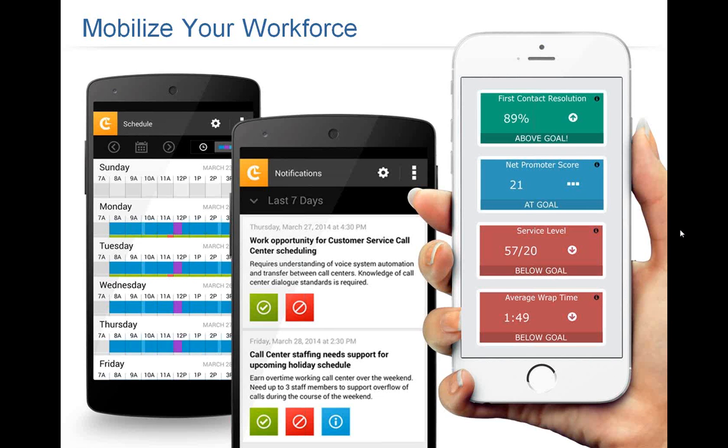But what this does is ensure your agents are always up to date on their current shift schedule. So they can review their shift start and end times, their breaks and lunches, even their schedule adherence information. Another thing, in the middle one here, you can see that they can get notification on changes to their schedule. They can even initiate time off requests and get notified on overtime opportunities.